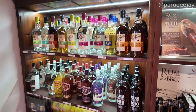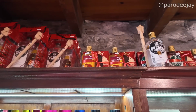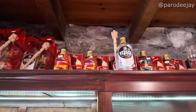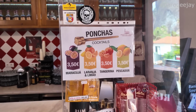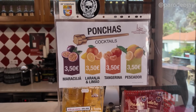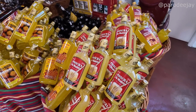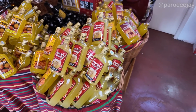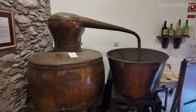Oh, they even sell kits with those wooden frothers like the lady back at the bar was using to make that cocktail. She put that thing in there and just whizzed it around until it was nice and frothy. You can get them in different flavors here. What? Well, they even sell giant bottles of Funchal. Get some more machinery in here. All right, let's escape back to the outside.